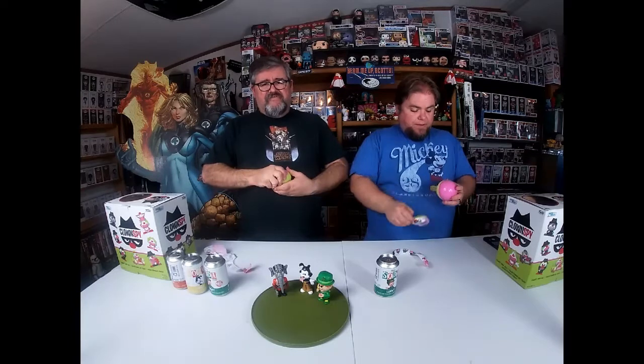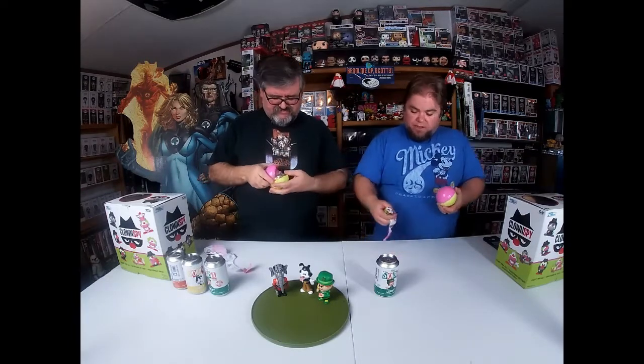These are new Paka Paka tourists as well. Look at this. Half of it's green, half of it's pink. Yeah, that's kind of cool, instead of all one solid color.